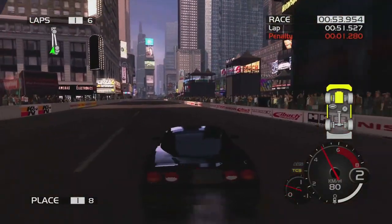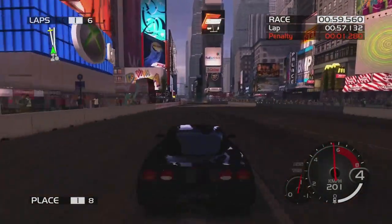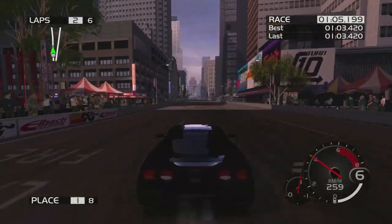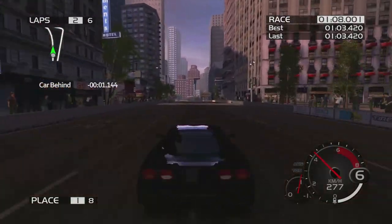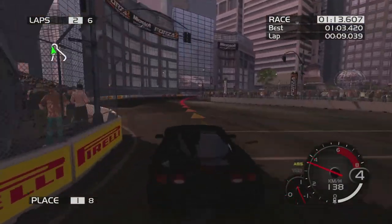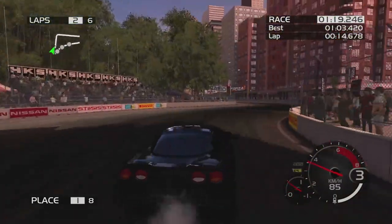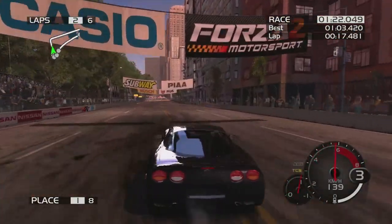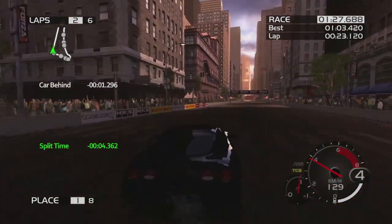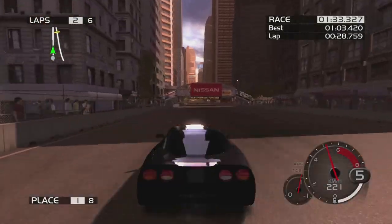Okay, maybe we should have done some upgrades on the brakes, because this thing is still really crap at slowing down. Look at the smoke coming out of this thing. Bad. Keep it going, keep it going. Until my time.